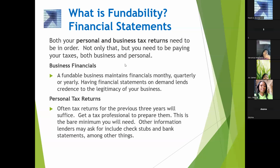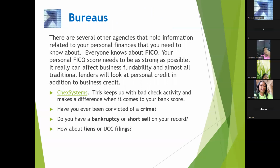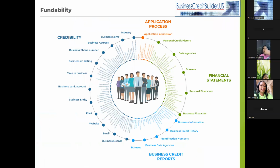Other information lenders may ask for is check stubs and bank statements, among other things. Okay? This is to be the most fundable. A lot of businesses might not have that stuff, but this is the information that you need to be the most fundable. Okay? We're going to get out of this section here. But this section is to let you know that there's a bunch of stuff that you need to have set up properly in order to be a fundable business, okay?